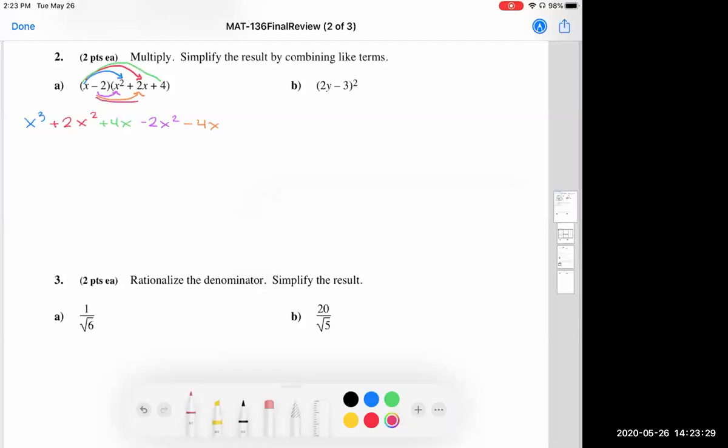And negative 2 times 2 times positive 4, we get negative 8. So far, so good? Yeah? All right, so now we're going to try to combine like terms. Those are terms that have the same variable and exponent. If so, then we can add and subtract the coefficients.